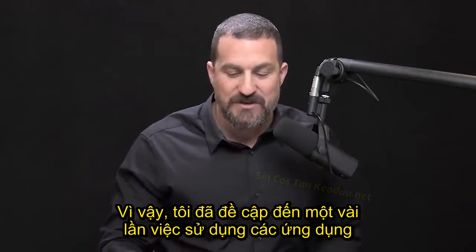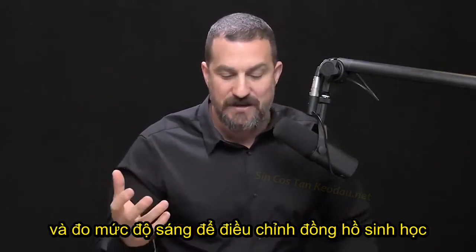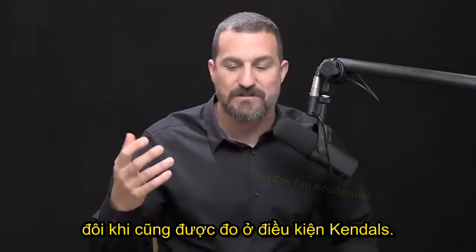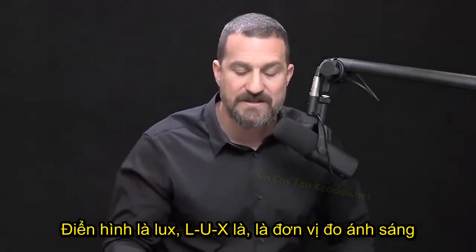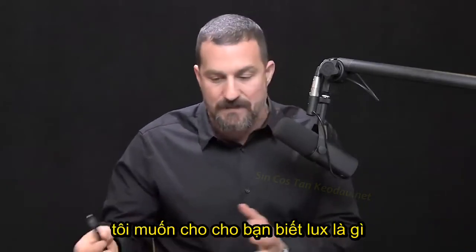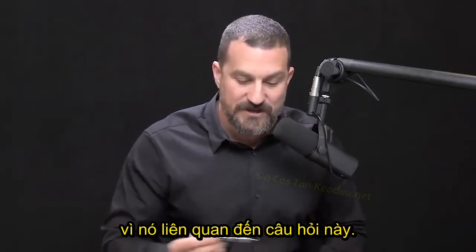So I've mentioned a few times the use of apps and light meters to measure things like lux, which sometimes are also described in terms of candelas. Those are the two units for measuring light intensity. Typically lux, L-U-X, is the unit. And so before we go forward and discuss this many lux or that many lux, I want to just tell you what a lux is because it relates to this question.